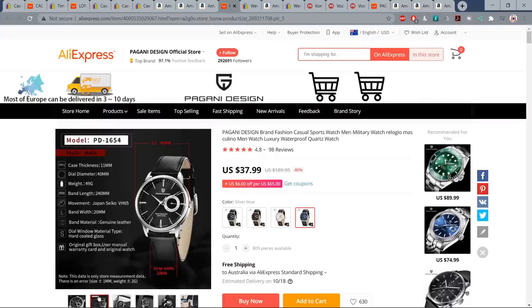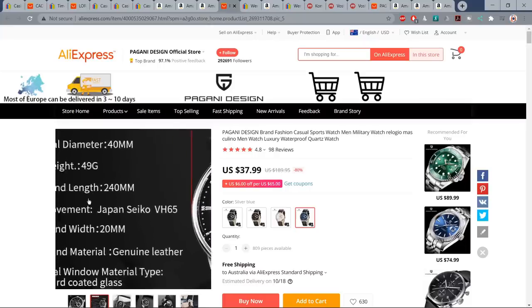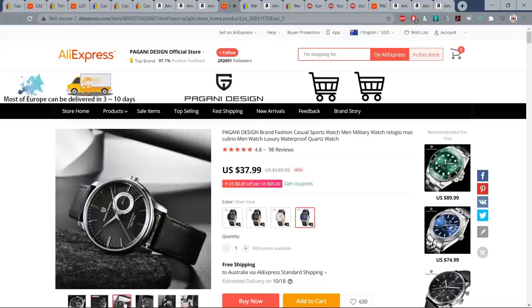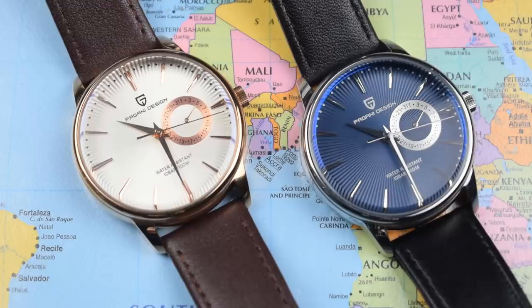Now, the real standout feature here is that Seiko VH65 movement. Now, I'm going to show you the pictures of the two watches. What do you notice about the second hand? Well, they're ticking, aren't they? This is a quartz watch. It is a battery powered watch, but it's a mecha quartz. That one ticks 4 times per second. So you get a lot of the look and the feel of a mechanical watch, but with the accuracy and the reliability that comes from a battery. I've no idea why more people aren't using these movements. They really offer the best of both worlds, and they're certainly not expensive.